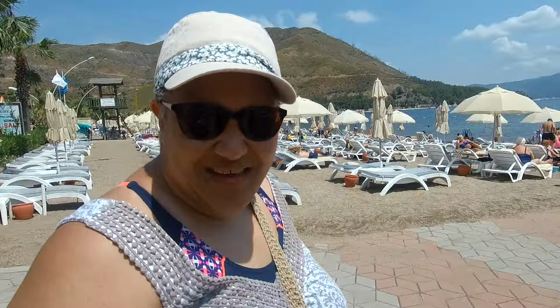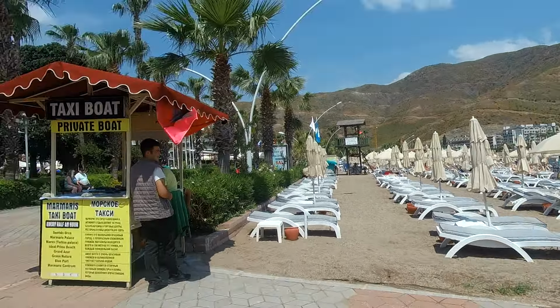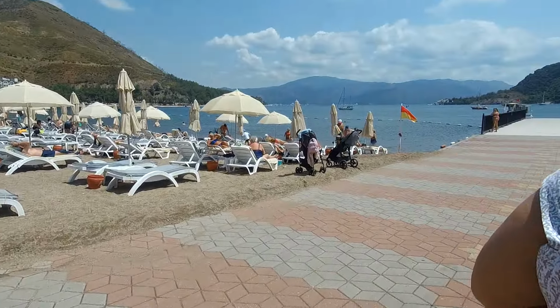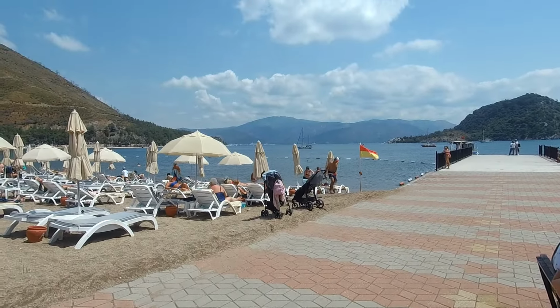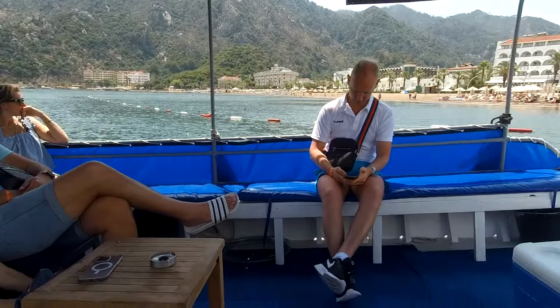So how much was it then, Blue? 400 lira. So to take the water taxi from this spot on the Icmeler seafront to Turunc. What does Blue think now?